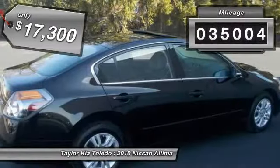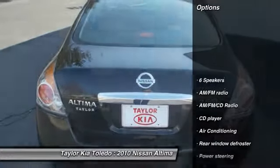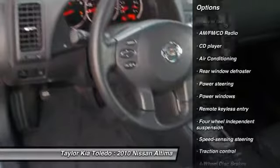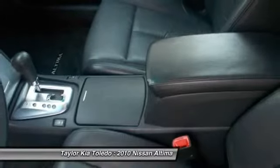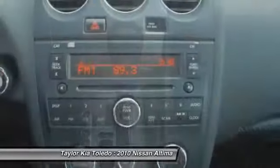This vehicle has less than 40,000 miles. Here are some of this vehicle's great options: traction control, dual airbags, front air conditioning, power steering, four-wheel disc brakes, AM/FM stereo with CD player, center armrest, security system, rear window defroster, CD player.